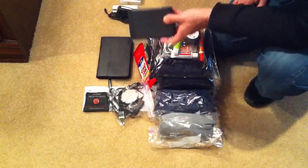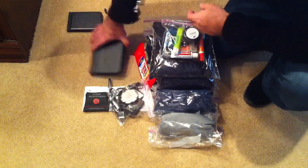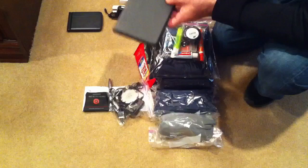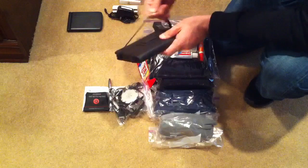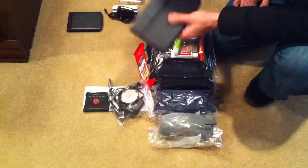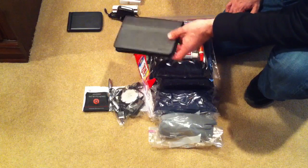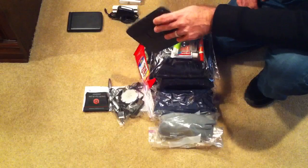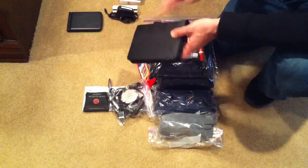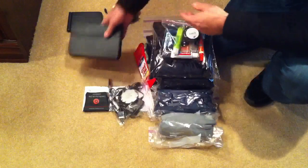I have a Bluetooth keyboard that works with the Samsung Galaxy Tab. I have the Galaxy Tab itself. The reason I'm bringing this as opposed to anything else, number one, the size. It's obviously very small, lightweight, can fit. Number two, it does everything. It has Wi-Fi and 3G built in. It has a camera, so I can use it to take video and pictures and write articles for Gear Diary or upload video to YouTube directly from this.